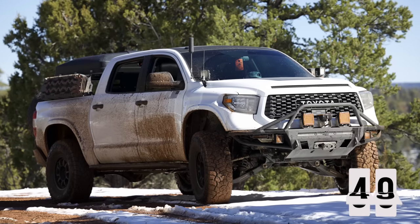Okay, so the next hard shell tent that I owned was an iCamper Mini. The iCamper Mini has an incredibly small footprint, so it can actually fit in the back of like a Tacoma, like a short bed Tacoma or a short bed Tundra.